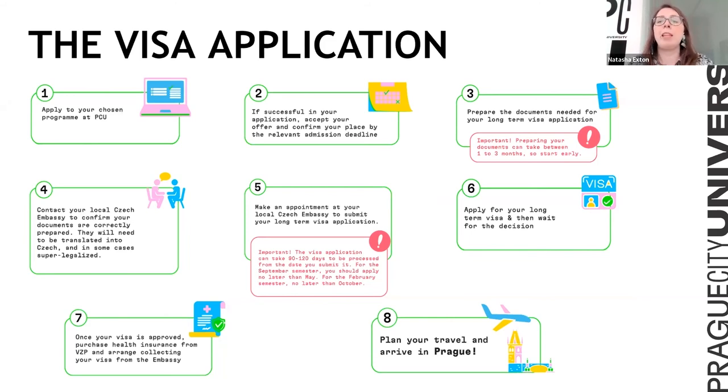Then we're going to break the presentation down into how you prepare for your long-term visa application and what you need to do beforehand, actually what you can expect during the interview or the appointment that you have at the embassy to submit your application. And then finally, what happens once you actually receive the decision on your visa, which obviously is the fun part where you can plan your travel and arrive in Prague to start your studies.